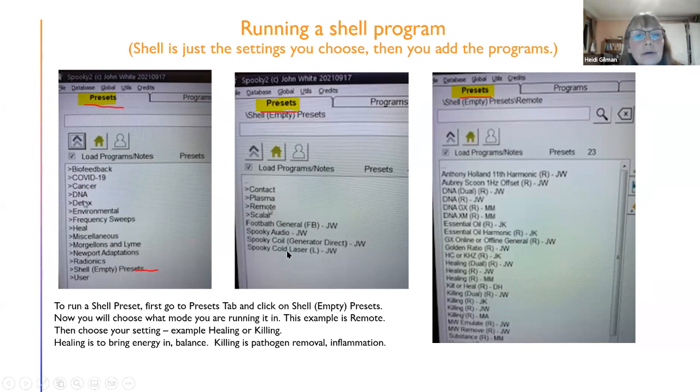Here's contact, either one, whatever you're choosing. Choose one of those. Or if you're using the laser device or the coil, the audio is audio sound, and the foot bath, that's a whole other thing. And the scalar, that's also a whole other thing that I'm not covering today, but there's a lot of videos on that.